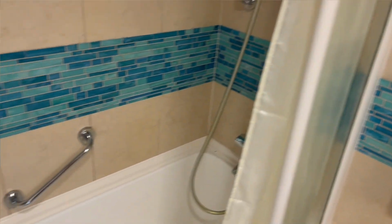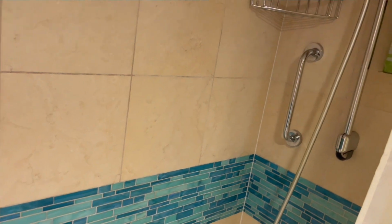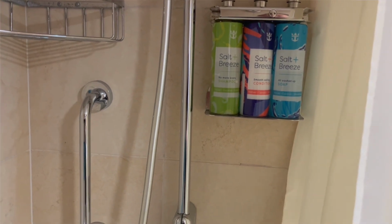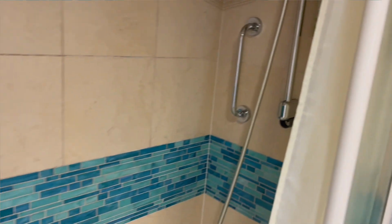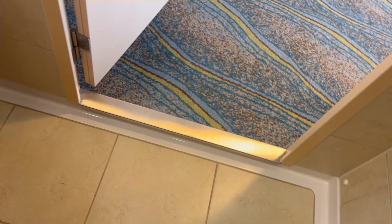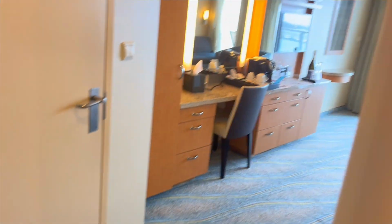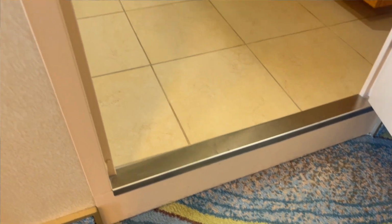And of course, one of the beautiful things here in the junior suite is that you have a tub and shower combination. And of course, again, you have the Salt and Breeze amenities of shampoo, conditioner, and soap. So this is nice. I will remind everybody that there is a step down as you step down, or if you're coming in to the bathroom, and I'll show you the other way, it is a good little step up. So just in case that is a concern, remember there is a little bit of a step up.